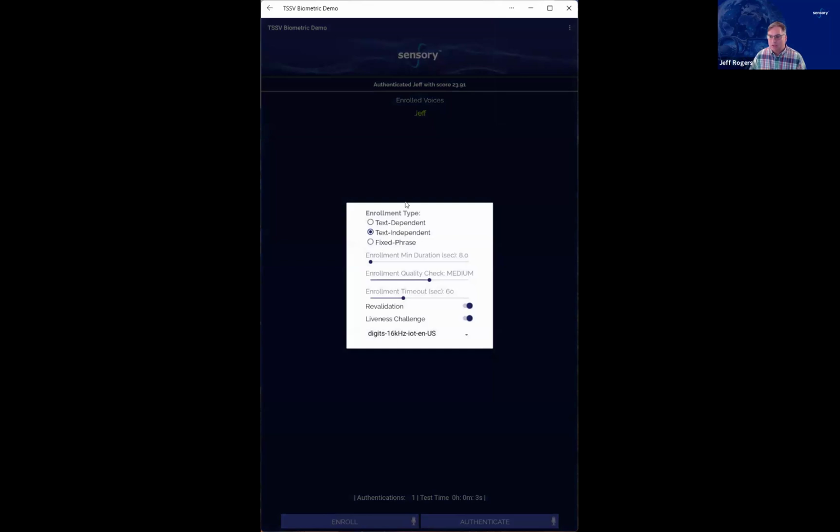So this is text independent and text dependent. Within this demo, and this is an APK, you can basically pick which one you want. I won't do the fixed phrase. It's basically like an iPhone where you say the same thing over and over 4 times.